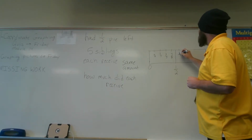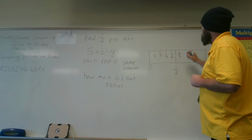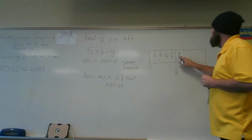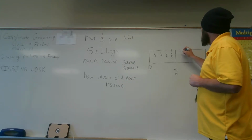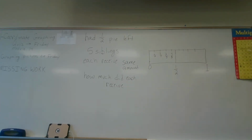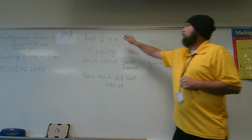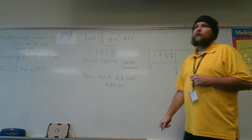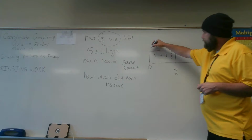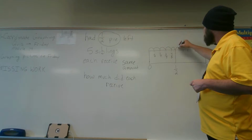So first, let's look. The Smith family had one half of a pie left. It's important to know they had one half of a pie left. If you didn't identify that in some form or fashion and you get it wrong, I feel no sympathy because we're in the 9,000th day of school and you're still not listening to me. There are five siblings. They each receive the same amount.